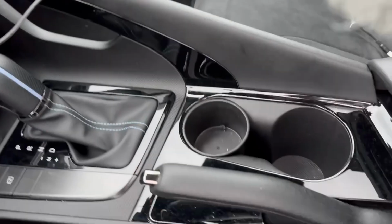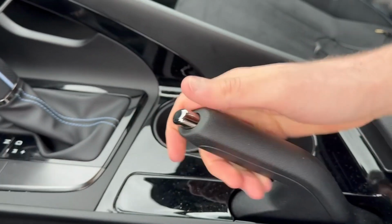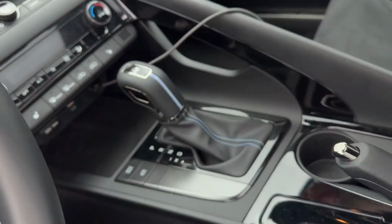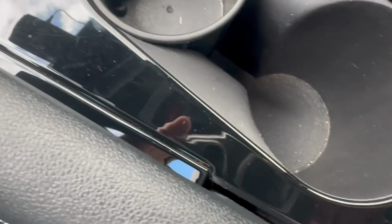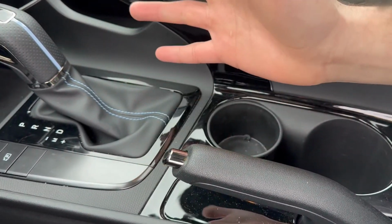So right here, on this piano black, I thought it would look cool. It looks sick. It actually does look cool. But the thing is, I don't put anything here. My phone's always kept here, or on the seat, so there's nothing here. It's all scratched. I don't know how it gets scratched. No one puts anything in the car. It gets scratched so easily. Whatever, that's not even that big of a deal. It is what it is.